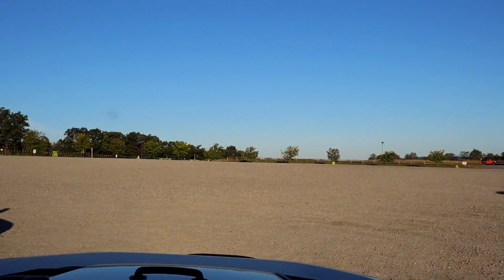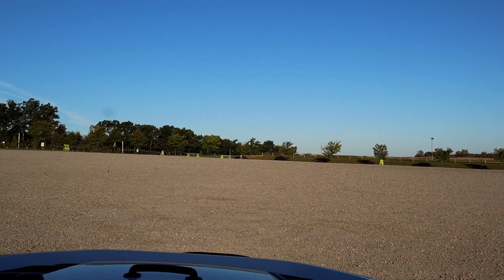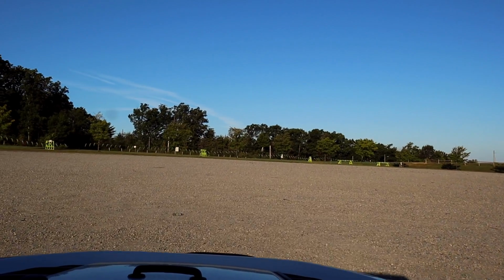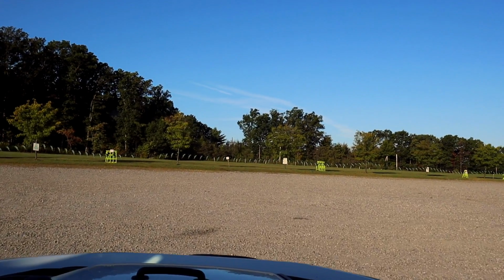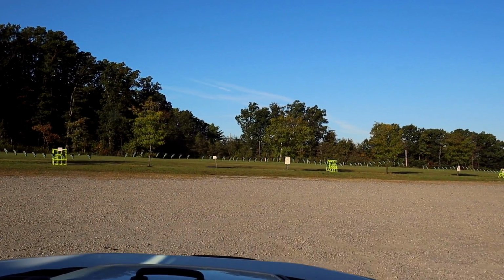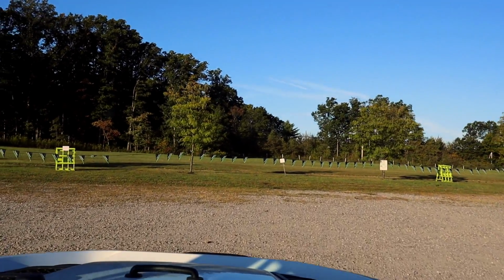So normally this parking lot slowly but surely fills up, and people bring their trucks in with trailers and unload what they're going with. But this is really early in the morning. They aren't even open yet. We're just pulling in. So usually Off-Road Consulting, they do these rides. I don't know the frequency, if it's every other week or maybe once a month. They're pretty frequent. You can go to the website and see.